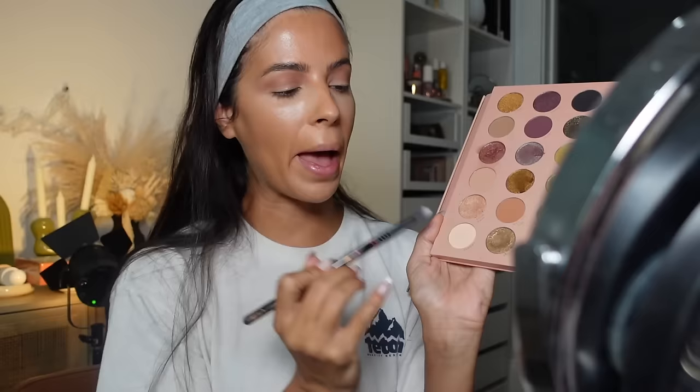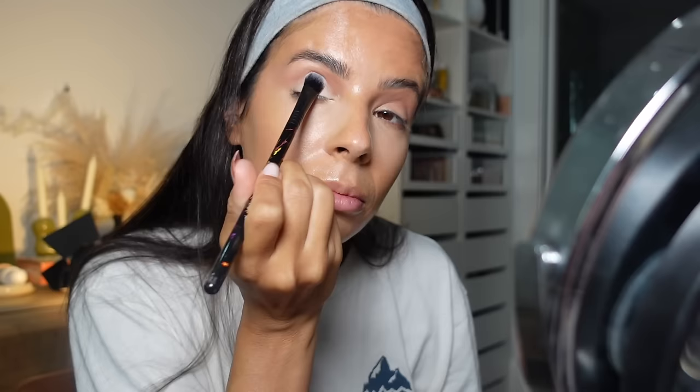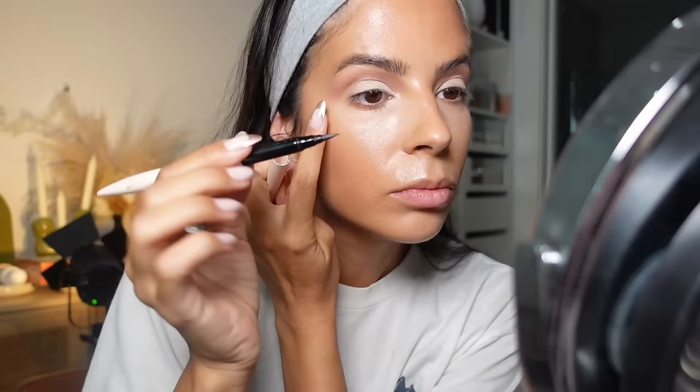I think I'm gonna go in with your fave, which is the shimmer color. I love, or should I do matte? I want to do matte. I'm going to go in with Cloudy. This is a bone shade. It's nice and matte. And I'm just going to lightly press it in. We're going to do a little bit of Rare Beauty eyeliner.